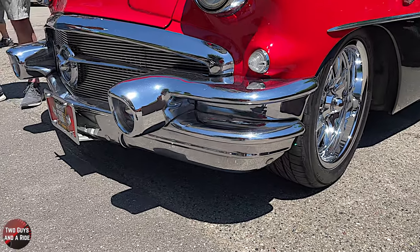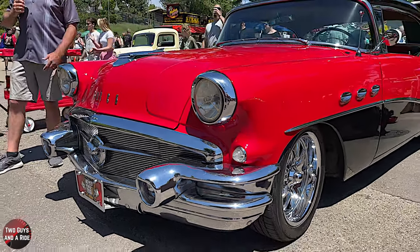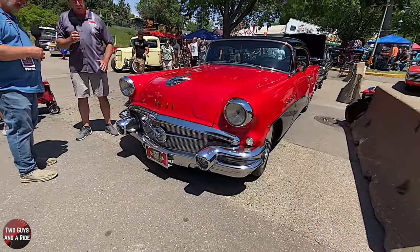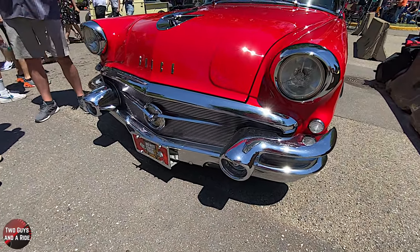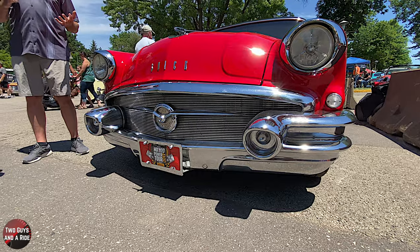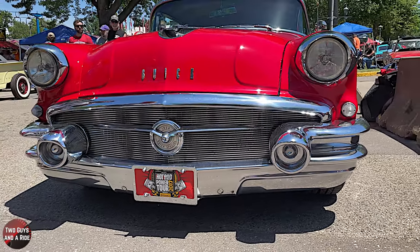So I told you this would happen throughout the video, but one of the original things on this car that has not been touched, other than maybe wash and wax, right, is the chrome. All the chrome is original on this car. All the trim is original on this car. That is nuts. It is, and to go ahead and re-chrome it, I think it would take away some of the cool factor of this car, because it's hard to find chrome in this good shape. And there's a lot of chrome on this car. There's a ton of chrome on this car.